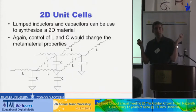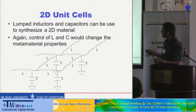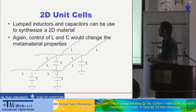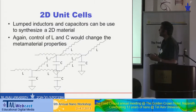One-dimensionally, this is a transmission line. But if we synthesize a two-dimensional array of such inductors and capacitors, we can have a two-dimensional metamaterial. Again, we want to control the effective inductance and the effective capacitance that we have. If we change those properties, we change the effective material properties, so we can actually control propagation in different directions. So this is part of what we're trying to do.